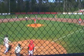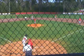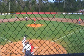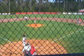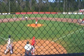Number 15, Drake Jones, the third baseman for the Orange and Black, steps up to the plate. Hitting in the cleanup spot. Chance to drive in the tying run. And here's the pitch to him. That's low, 1-0 count.